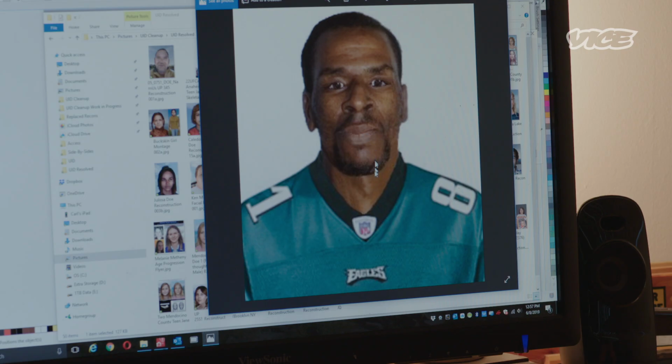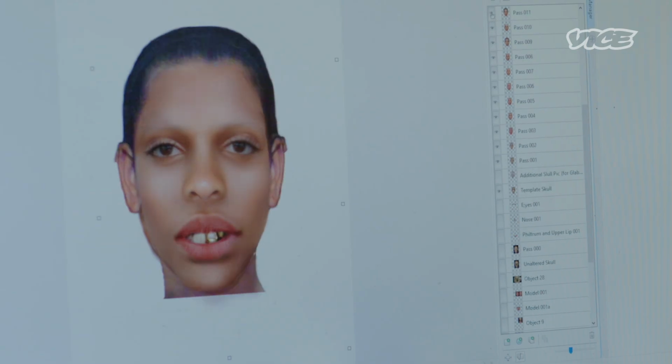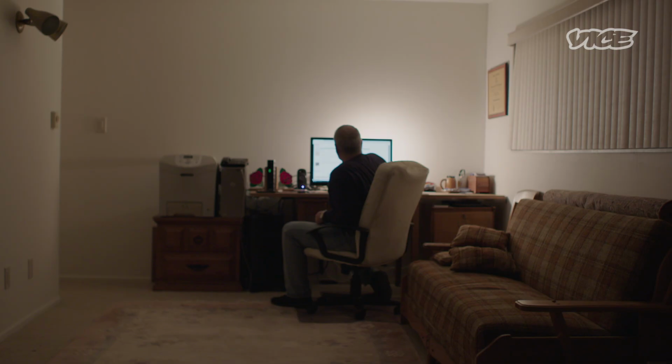The very first reconstruction I did, I was on Web Sleuths. There was one case out of Philadelphia. There wasn't a whole lot of reconstruction to do because he had just recently died and he wasn't decomposed. So really all I did was put open eyes on him and straighten his mouth out and then put the Philadelphia Eagles jersey on him. If you're putting something on your Facebook page, most people aren't going to reshare an image of a dead person. So if you've got this very respectful presentation, people will share it.